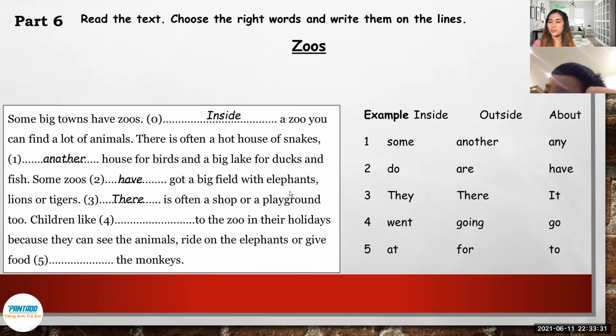Often a zoo has a playground. Children like going to the zoo in the holidays because they can see the animals, ride on an elephant, or give food to the monkey. So when you give food, give it to the monkeys. Yes. Okay. There you go.